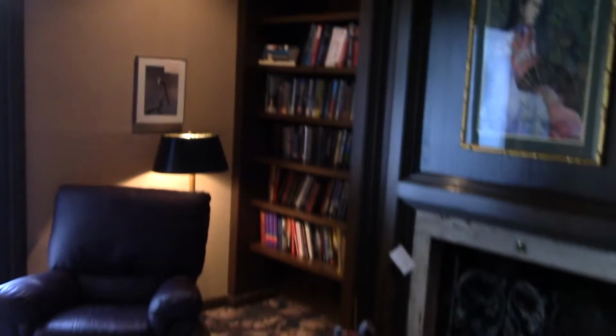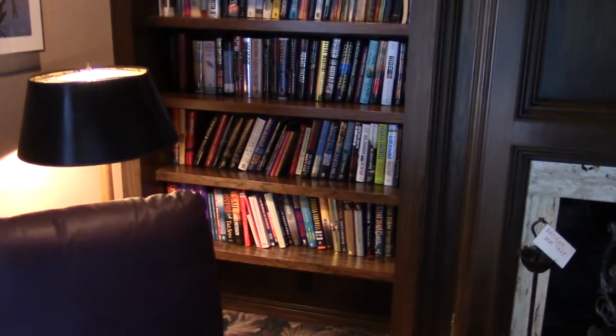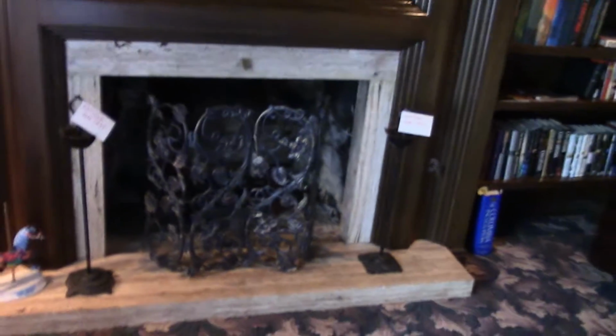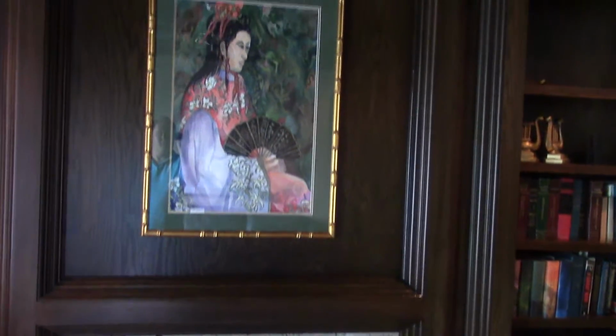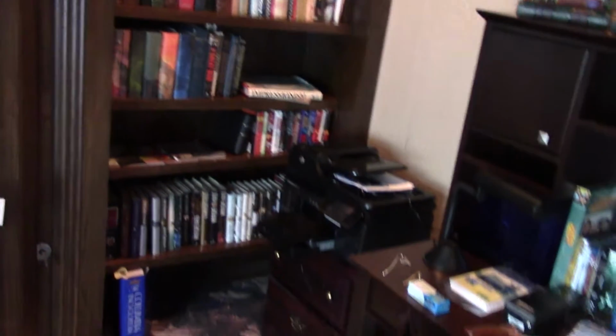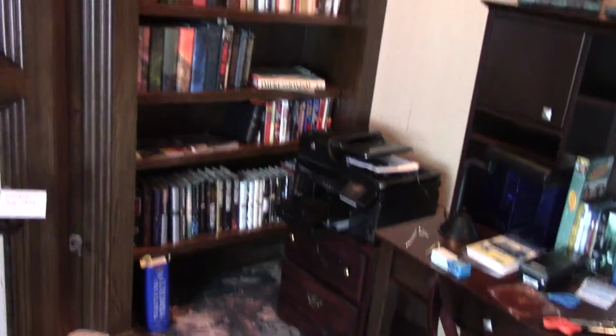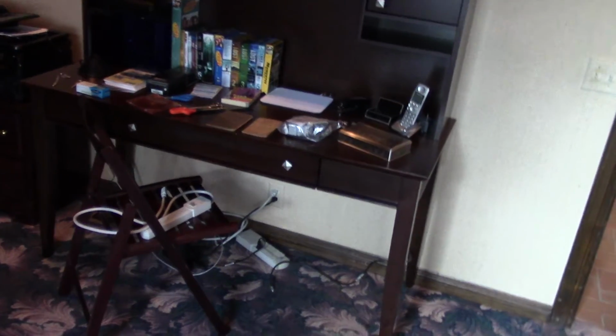And in the office, we've got a ton of nice newer books. Most of it is fiction, but it's all newer fiction. We've got fireplace screens, this pair of antique ashtrays. I believe this might be an original Asian art piece. We have a lot more books. And on the bottom there's also DVDs and also box sets of DVDs from Lost and a few others.